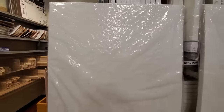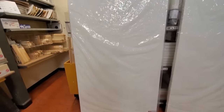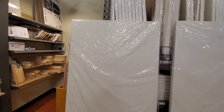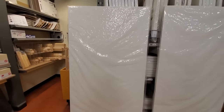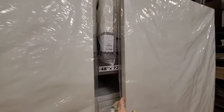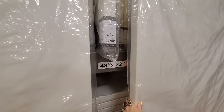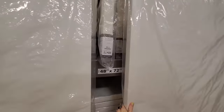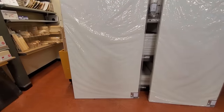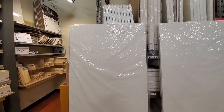The only problem I would say is that these canvases are a little bit more narrow, and the reason I'm going narrow is because it has to fit in my car or else it won't fit. So I would have liked something a little bit thicker. There's 48 by 72, which is much bigger, but that will definitely not fit in the car. So right now I'm looking at the 40 by 72, and these are the only heights that they have as well. I'm not sure, I'm assessing things right now.